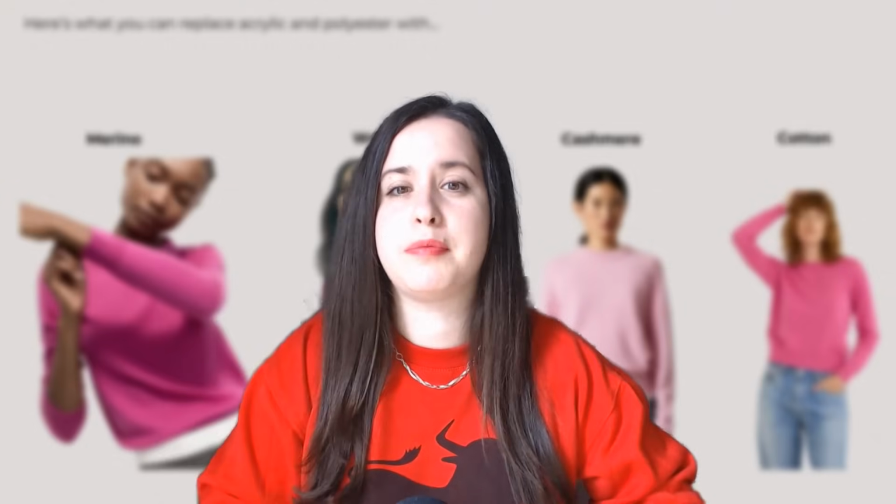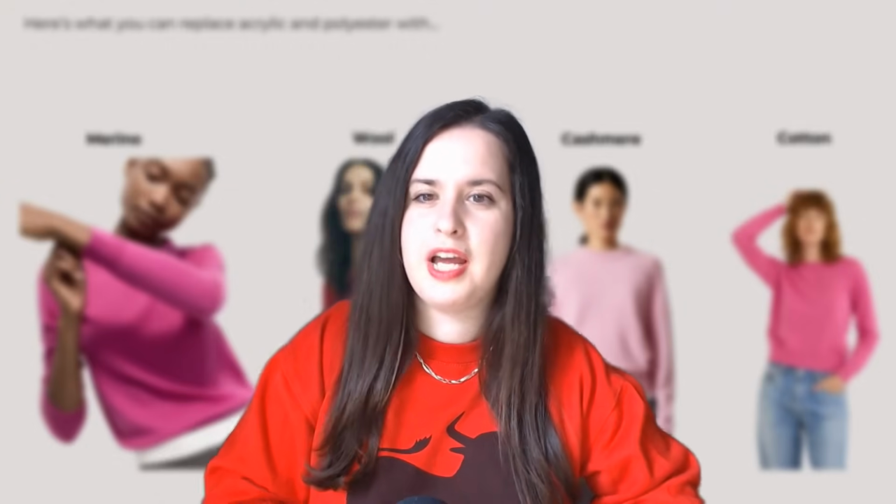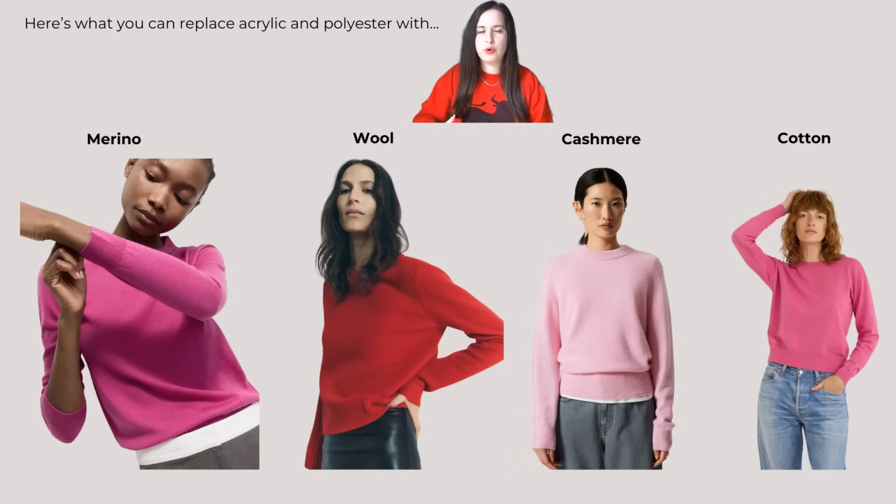And so instead of those fabrics, try to pick some more natural fibers. And that can be merino, cashmere, or wool if you're able to wear those fabrics, or if you're more sensitive, choosing cotton blends in different thicknesses.